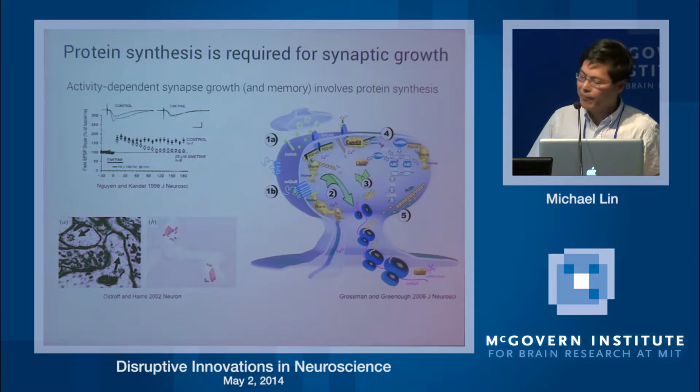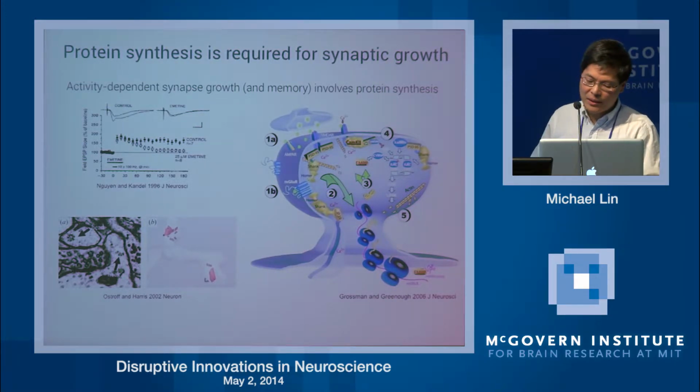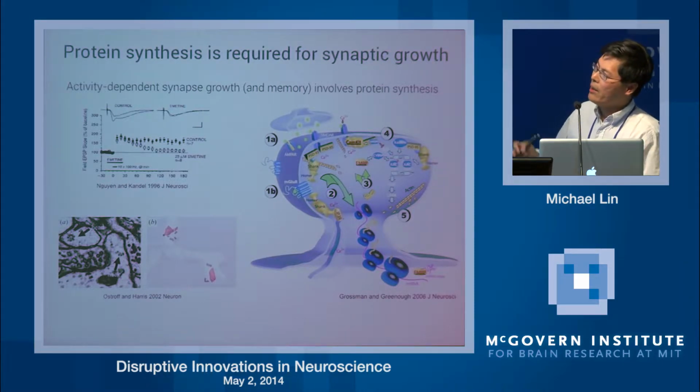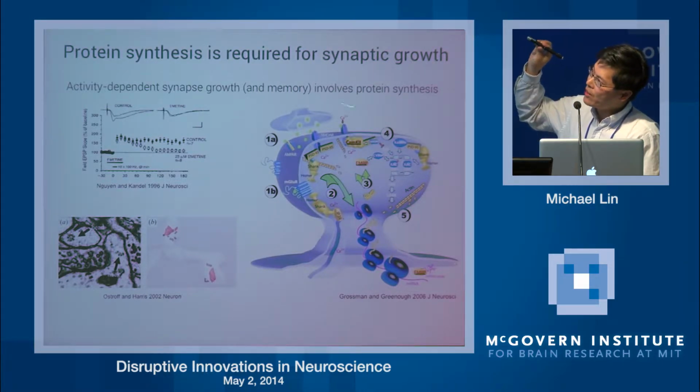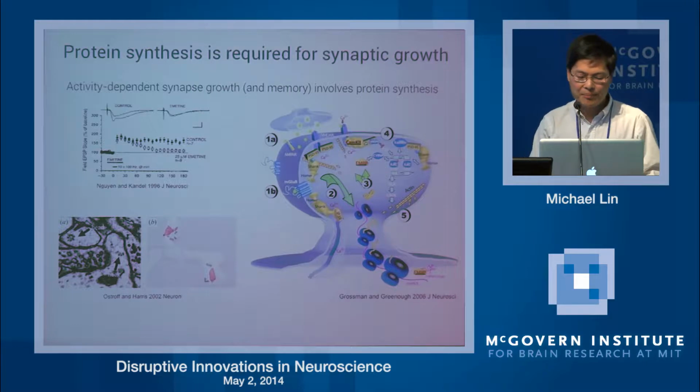after about an hour. And so together, these kinds of data have suggested a model whereby strong activation of a synapse through release of neurotransmitters induces the translation of RNAs that are pre-existing in the dendrite into proteins, and those proteins are then taken up by the activated synapse. And those proteins might include structural components that would help to make the synapse grow and stabilize synaptic growth.